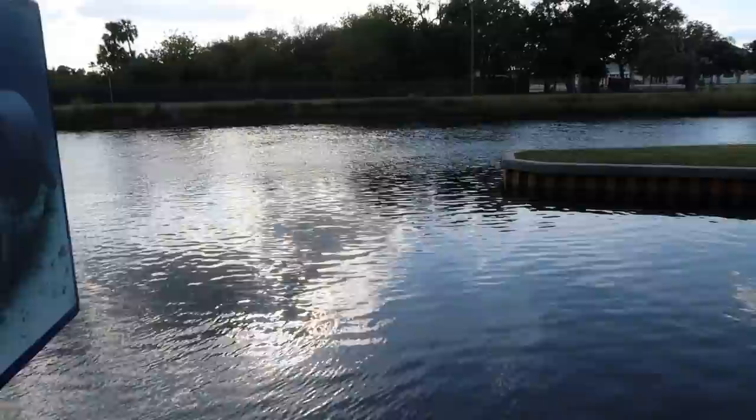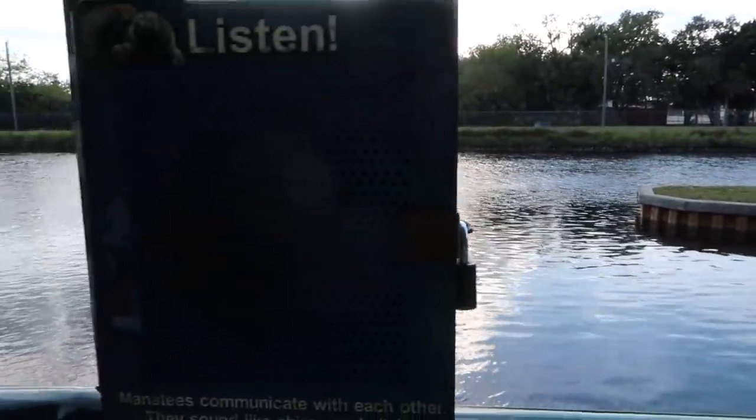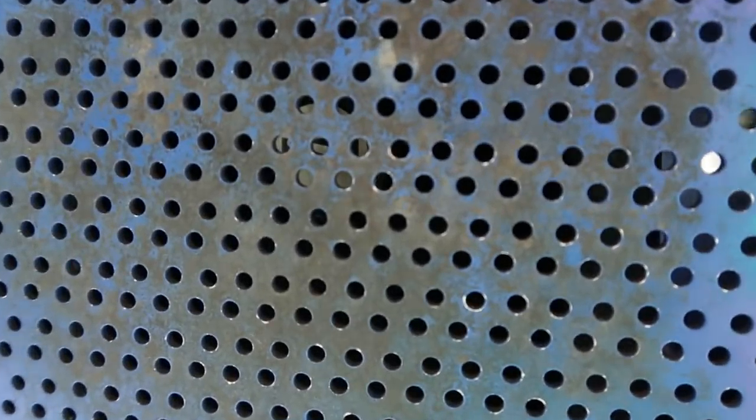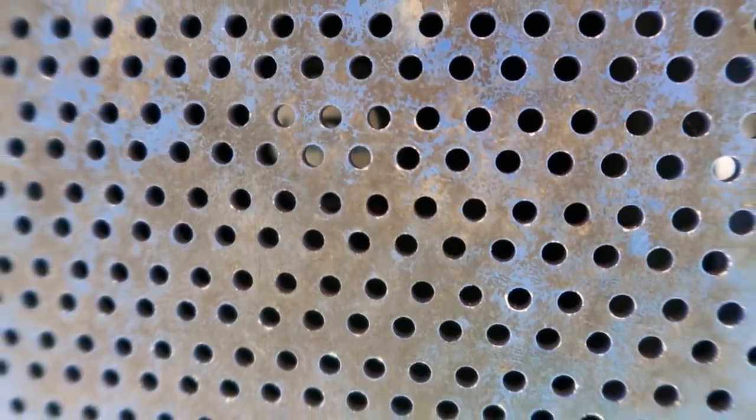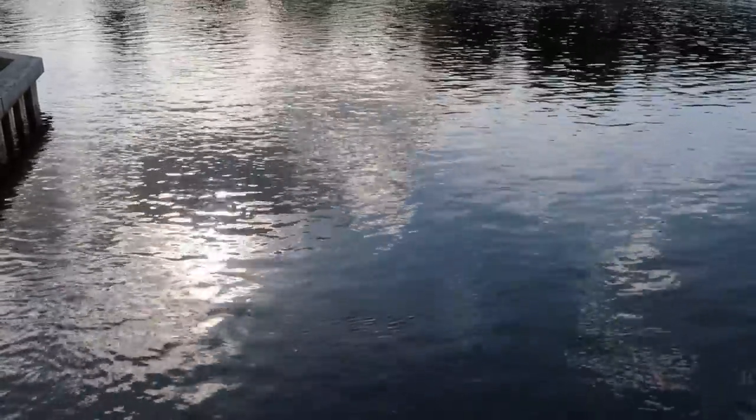Oh, did you see that? I did. Actually have a microphone under the water where you can listen to the manatees. Oh, there's one. His back and everything was right. Patiently waiting to see if a manatee pops up at some point.